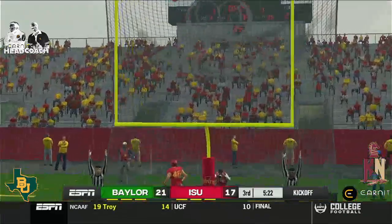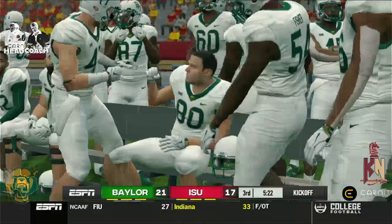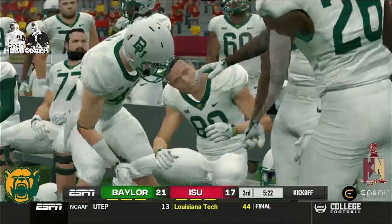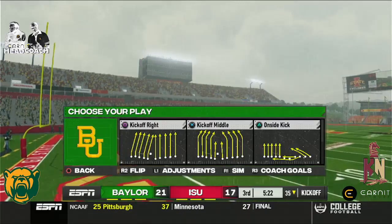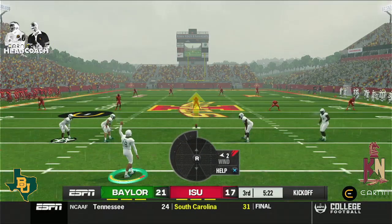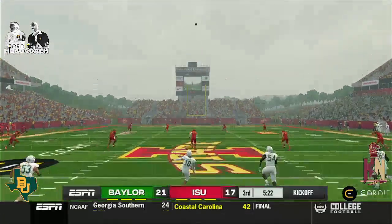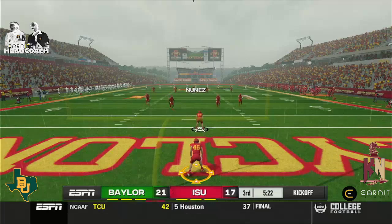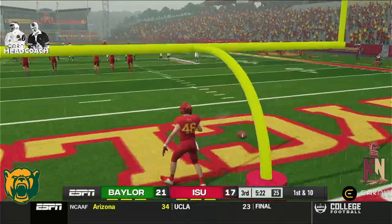And he hits the PAT. So a short 3-play, 45-yard drive, and that's good for a touchdown. Baylor gets set to kick this one away. He just drills this one. This one's going to be down in the end zone for a touchback.